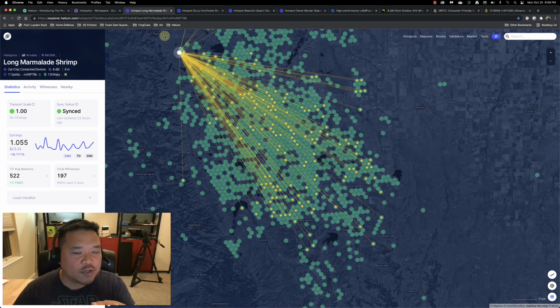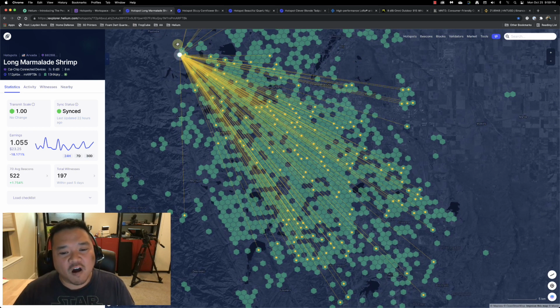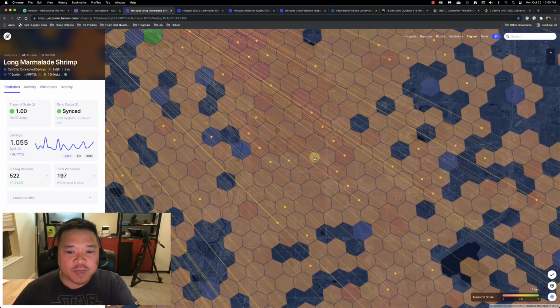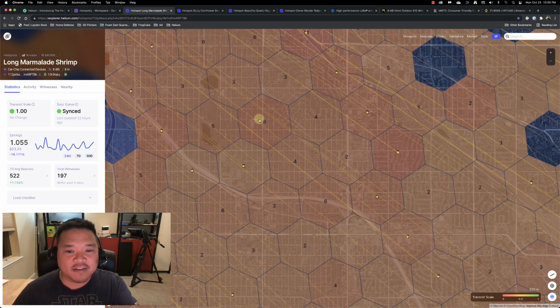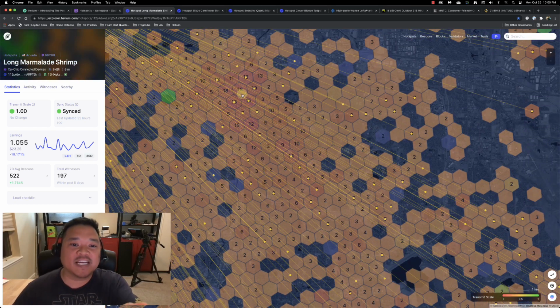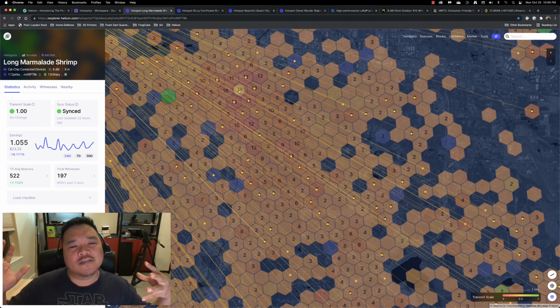The other piece that you need to keep in mind is that all hotspots are not created equal. Based off of their location determines how much money you'll make from them. So there's what they call transmit scale. When there are too many hotspots in one area, the rewards are cut in half, or rather shared between them. And in fact, as we zoom in here, we can see how some of these places have 6 or 4 or 3, or I think there's one here that has 15, 18 hotspots in that vicinity. And so the rewards are divided enormously.